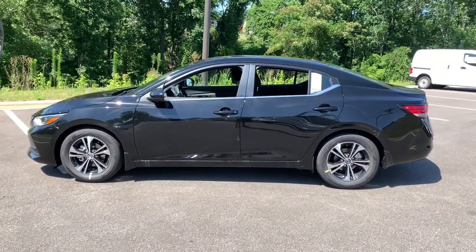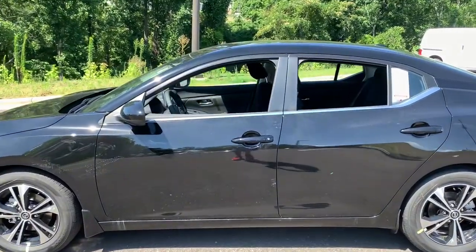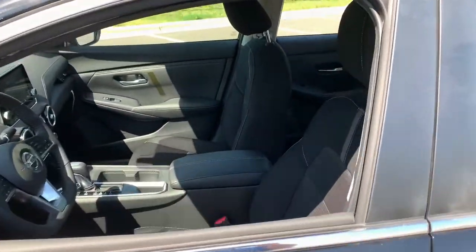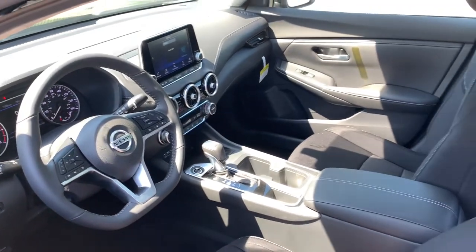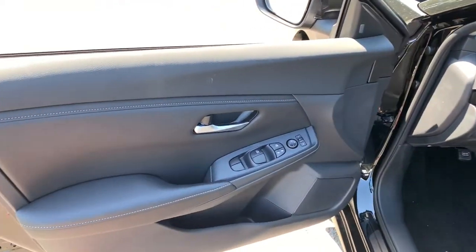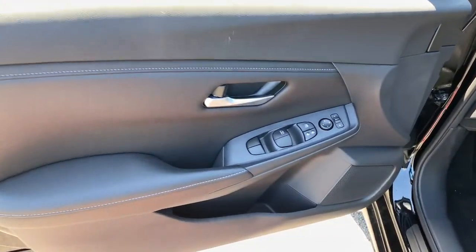A suite of standard driver assist safety tech and an unmistakably sporty ride. These are just some of the great options this vehicle comes with. Floor mats, brake actuated limited slip differential, engine immobilizer, bucket seats.